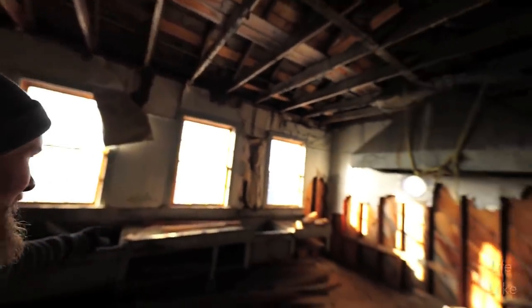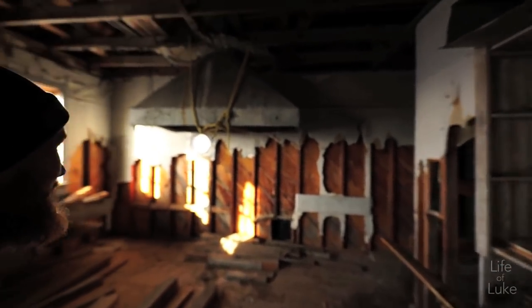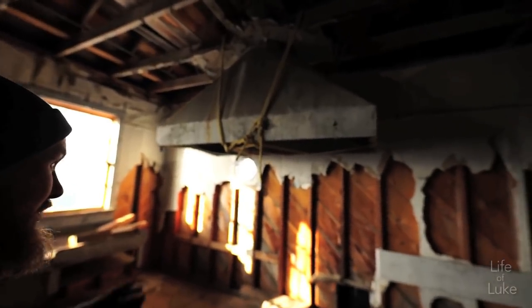This is the kitchen. Some old rusty sinks. Ooh, there's a big hole. Big stove vent.